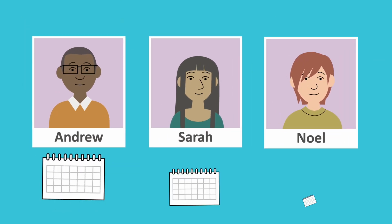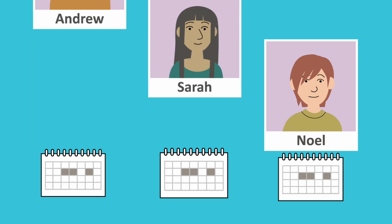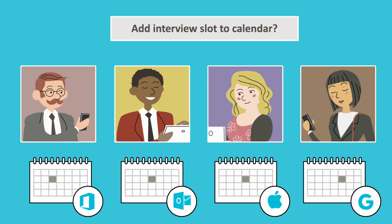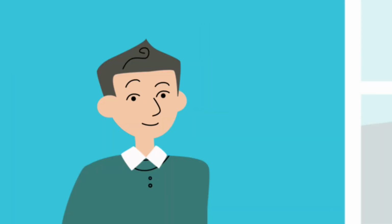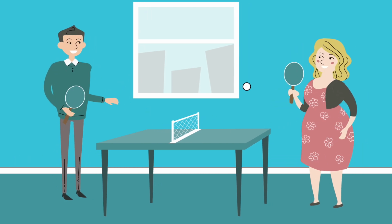Once the candidate has chosen their interview slot, it's automatically added to the calendars of the interview panel. Candidates can also add the interview to their own calendar so that they have all the information they need in one place. Allowing them to book their own interviews creates a seamless, welcoming experience. It also frees up hiring managers to focus on higher value tasks and building relationships with their team.